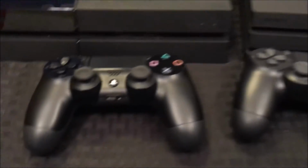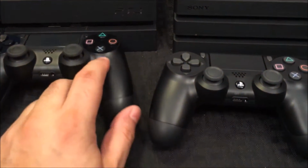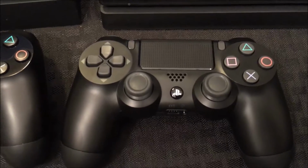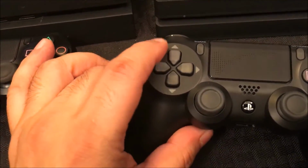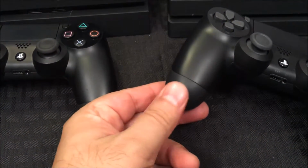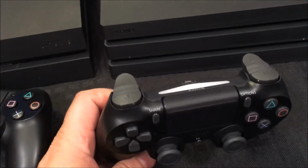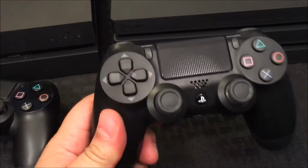So this is the controller. It's supposed to be a little bit different. This is the original controller. Can you guys tell the difference? Because I held them, and this is shiny and this is matte, I guess. So that's different. But design-wise, the sticks feel the same. I think these are supposed to be a little bit more rubbery. I don't know, maybe, I guess a little. But for the most part, if I handed you this controller and didn't tell you it was from the PlayStation Pro, you would not know it. It's pretty close to the original.